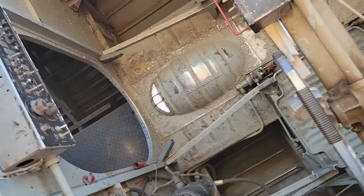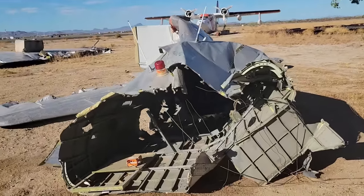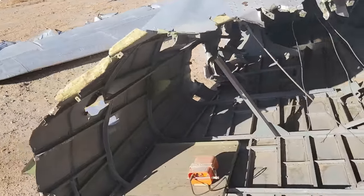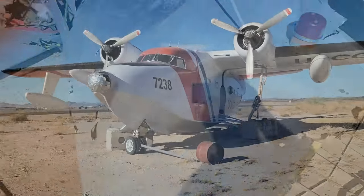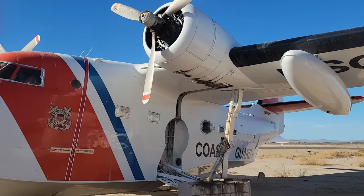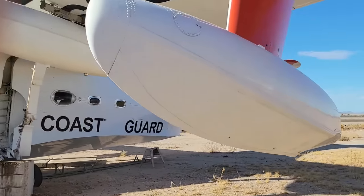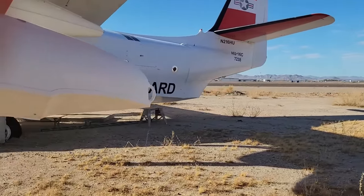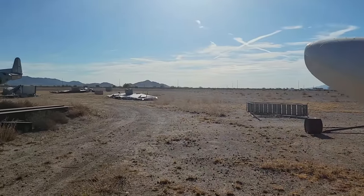But instruments, steering wheel. Kind of cool. More stuff. Oh, well, looks like an ELT. Orange box. It's gonna get real hot today.